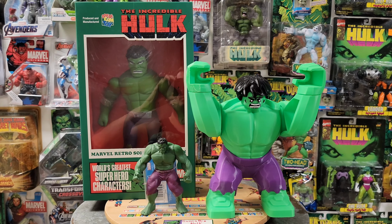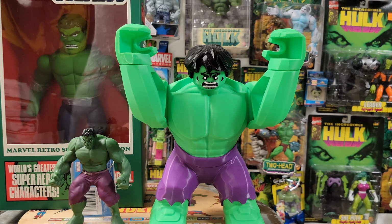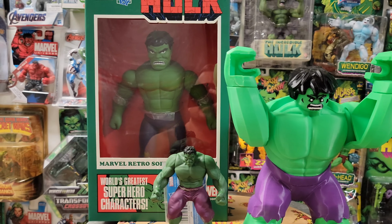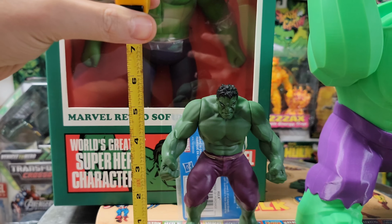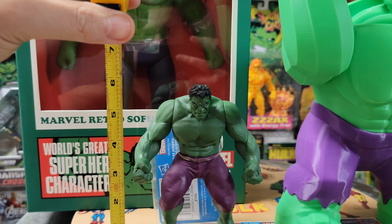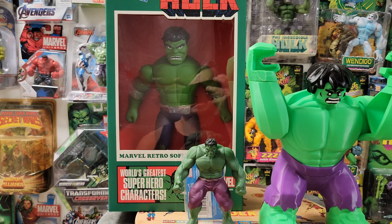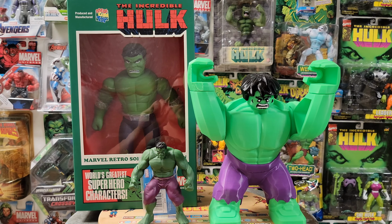Here's a couple size comparisons for you. So we have about a 9.5, 10-inch Lego Hulk here. You can just see the size difference. And then we have this almost 6-inch Hulk here. So you can just see the size of this guy in the background. So it's definitely a very big figure.